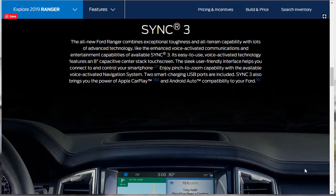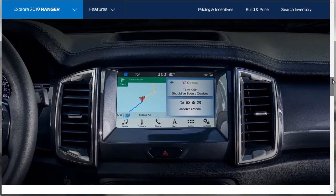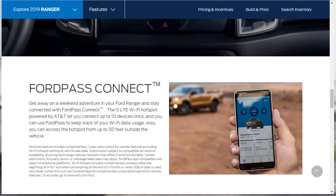Here they're talking about the Sync 3. It's got a sleek user interface. You can enjoy pinch and zoom capability. It's got 2 smart charging USB ports. Sync 3 also brings you the power of Apple CarPlay and Android Auto. So let's find out some features about the Sync 3. And here's a nice shot of it in the 2019 Ford Ranger. So let's move on.